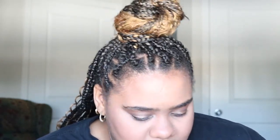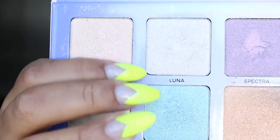Hey Siri. Pick a number 1 through 6. A random number between 1 and 6 is 2. Oh God. And let me correct myself. This color right here, this second color, is more silver.